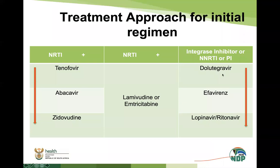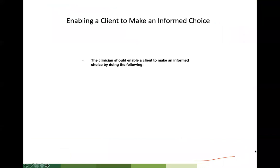Where you cannot give dolutegravir, maybe there are significant drug-drug interactions, as an example, that's where you can then consider efavirenz if it is safe to give it. For patients who have active psychosis, mental health, unstable, right? We would then consider lopinavir, ritonavir. So this table also helps you in terms of how you switch your patients, so that you make the right drug switches for all your patients. So this is very key, right? So I hope you are following on that one.